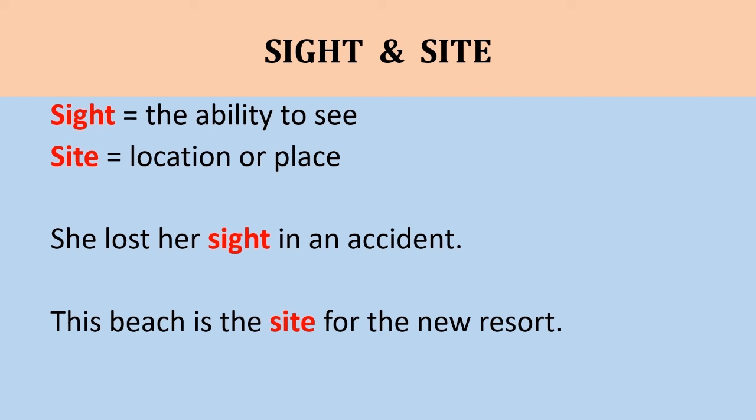Here we have two sentences showing you the usage. She lost her sight in an accident. That means she could not see anymore. This beach is the site for the new resort. Here you have site, a location or a place.